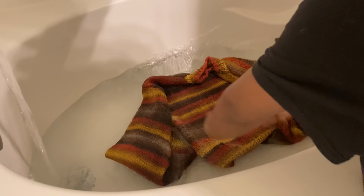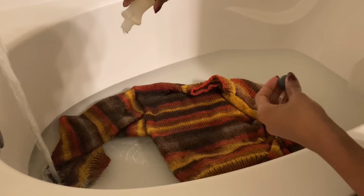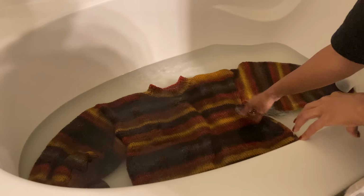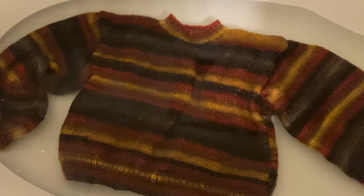I added my sweater into warm water and added this wool wash into the water and pressed the sweater down, making sure it was submerged. After, I looked at the sweater and thought the colors looked cooler, darker, but I actually do like the color that I used, so I wasn't mad about it or anything. I don't know if you guys can hear this, but it's making this cracking noise. Let me show you.